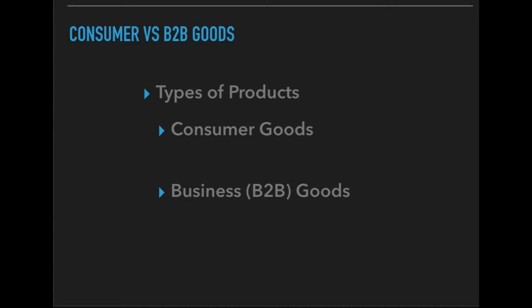Another way to view products is consumer goods versus business goods. Consumer goods are products like perfume, shoes, reading glasses, stereo speakers, and iPhones. Business goods, or B2B goods, are products like bolts, cranes, presses, and iPhones. There are some products that straddle the classifications, as you can see. The iPhones are sold both to individual consumers as well as businesses. The essential point here is to understand the difference between consumer goods and consumable goods.